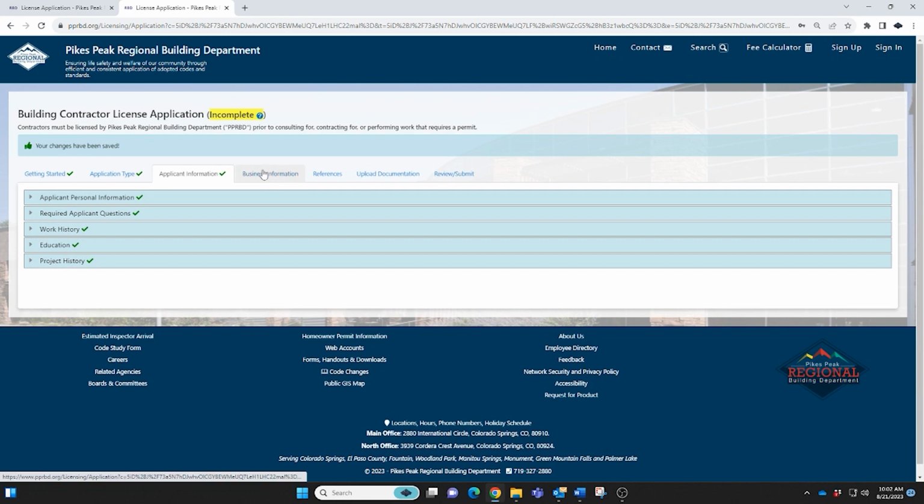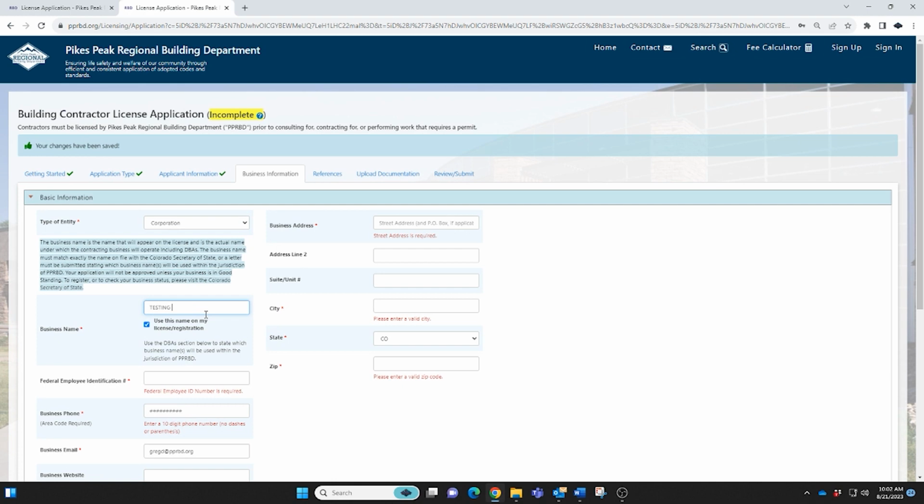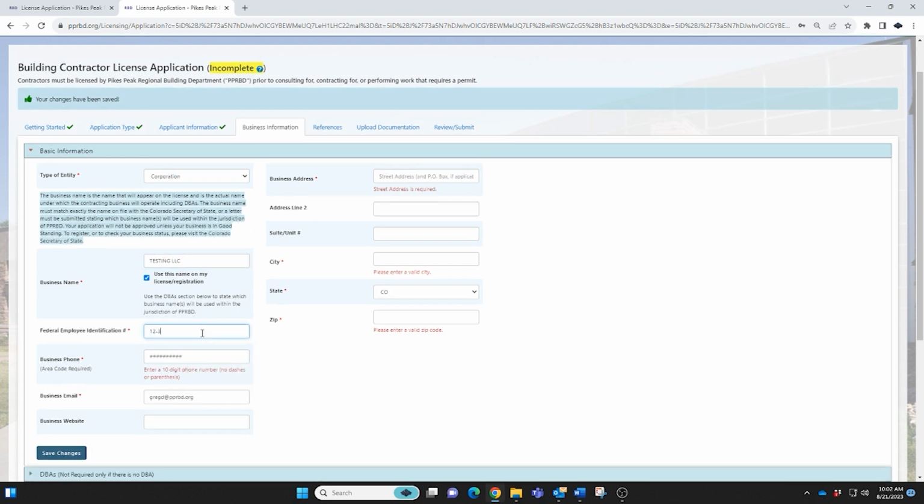The next tab is Business Info. All of this info will be found on the license you receive from the state of Colorado. It's important that the info you have on your state license matches exactly to the info you are putting in for your license with us. For example, if your state license says Gregory, don't put in Greg for your license with RBD.